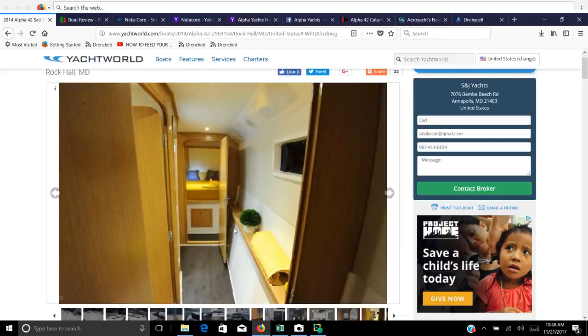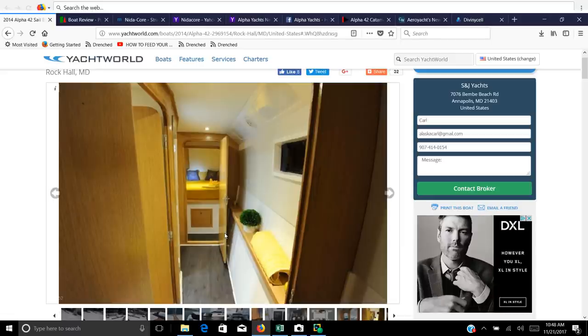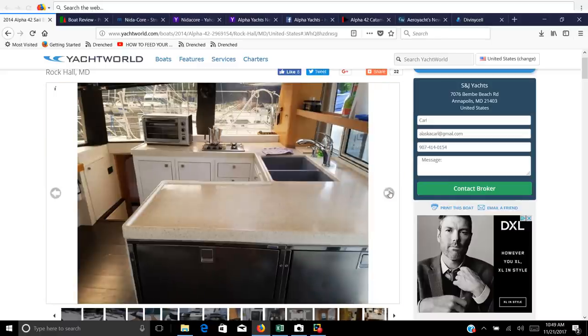Okay, here we are in the porthole looking back towards the stern, apparently. And again, it looks like a little window kind of thing getting up into the bed from here. Little shelf. This must be the head here. Interesting. All right, the galley.